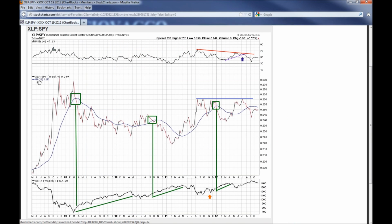Now we're looking at XLP in action here relative to the S&P 500, SPY. This is a weekly chart. So when the stock market here is weak in 2008, as you might imagine, consumer staples are rising and they outperform the S&P 500. March of 2009, when the stock market bottomed, this is the S&P 500 rising. It also stands to reason that XLP began to weaken relative to the S&P 500.